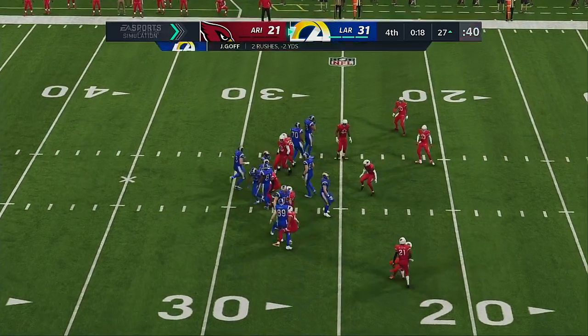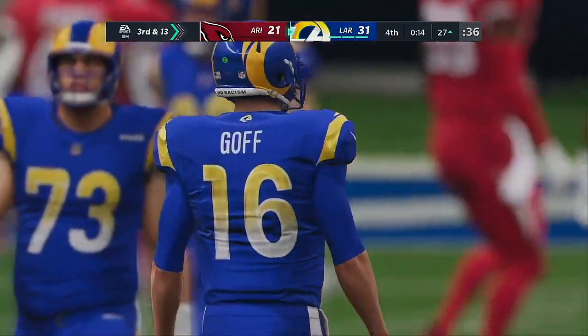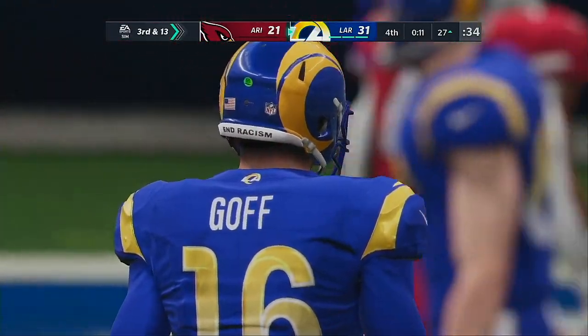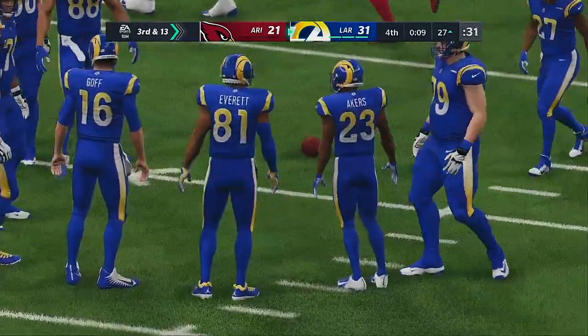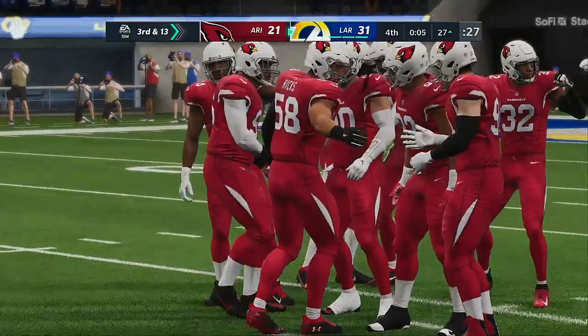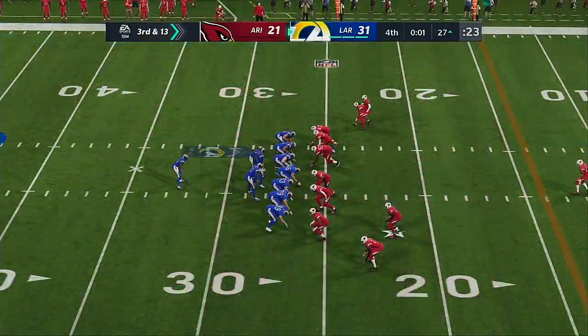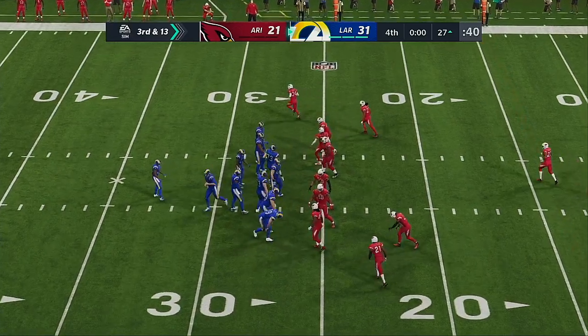Goff with a kneel down here, and that should put a conclusion to this one. Listen, anytime you take a knee to end a game, that means you've won it. So it doesn't matter whether it's home or on the road, but there's something a little extra special about doing it in front of your home crowd, isn't there? And the home crowd applauding. They're happy with what they've seen. Chalk this one up in the left-hand column for a win.